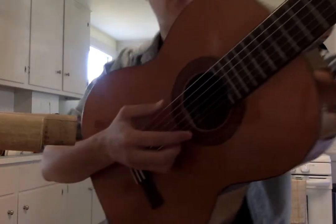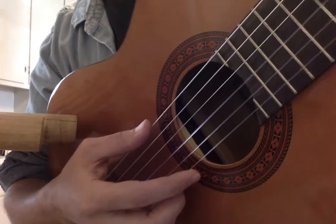Here is my guitar. Now, in order for you to hear the guitar, I have to make the strings vibrate. Take a look as I pluck the strings, and you might be able to see them moving back and forth really quickly. I'll get up as close as I can.